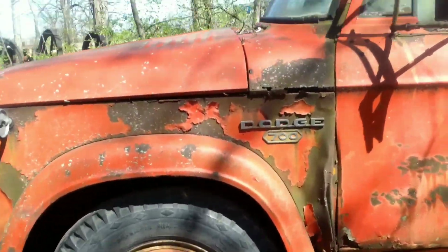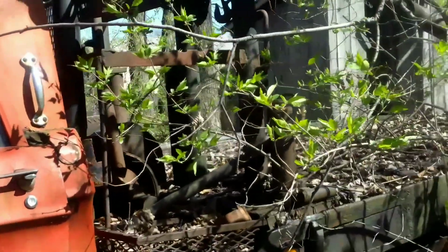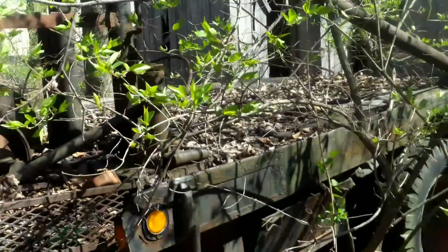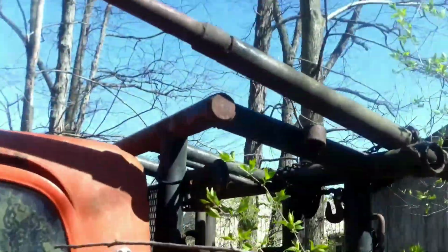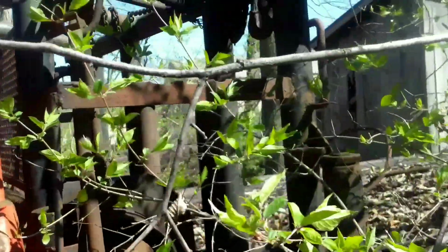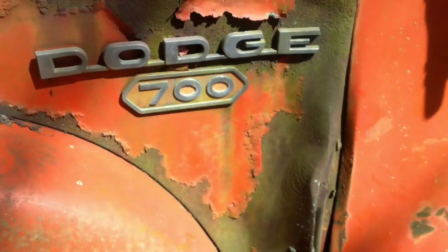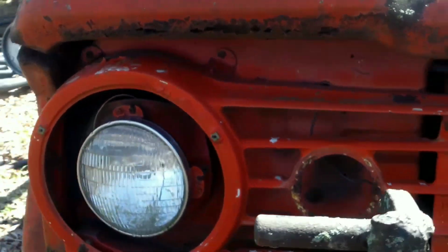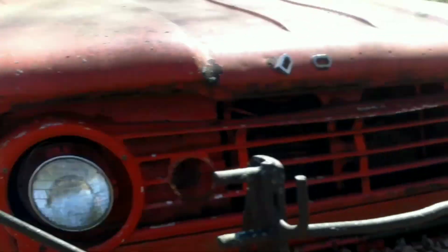There's a ladder for a mast. This is a Dodge 700. This is like the old Lesney matchbox trucks they made. Those were 700s. This is a winch. I can't talk. It's a winch truck. Let's go to the other side. It's had the door swung open on it. Hood is bent. Turn signals are out of it. It's missing the ring around the headlight.